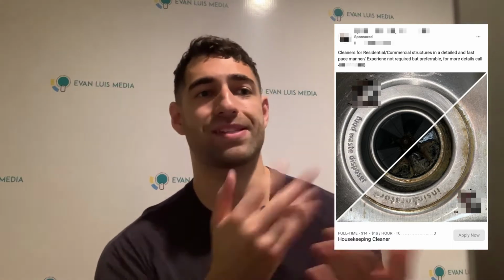All right, so let's talk about this one. So right away, the picture is a before and after photo of, it looks like a sink drain. Let's read the copy. Cleaners for residential, commercial structures in detailed and fast-paced manner. Experience not required, but preferable for more details. Okay, again, there's really not much to this ad at all. There's not much description about what the job entails. Yes, it talks about residential/commercial cleanings, but to be honest, if I was scrolling through this, I would mistake this just for a regular before and after photo that maybe one of my Facebook friends took of their drain.